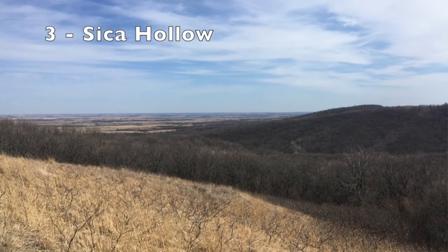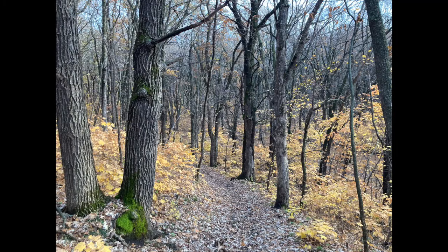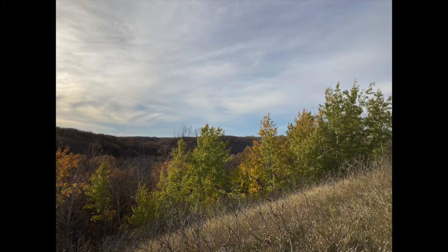3. Sica Hollow. Our highest park in the northeast South Dakota region, we have Sica Hollow State Park, a 900-acre park with more than 8 miles of trails. A lot of people would have Palisades higher in their ranking than Sica Hollow, but I stand my ground, with this park having the best views of any park in eastern South Dakota.